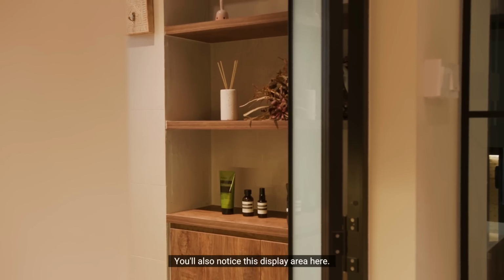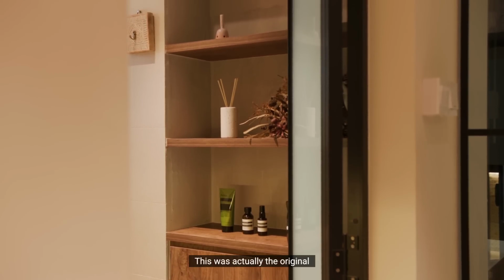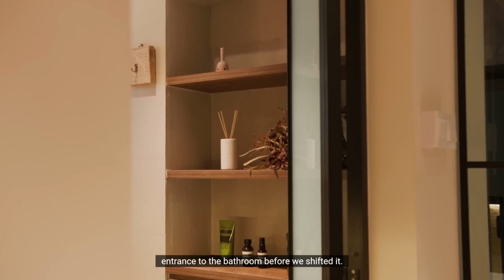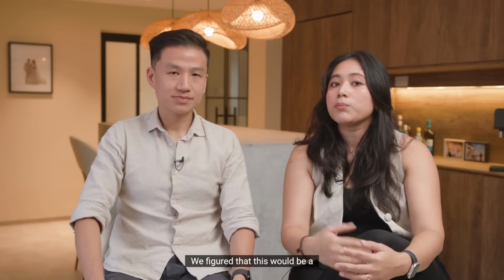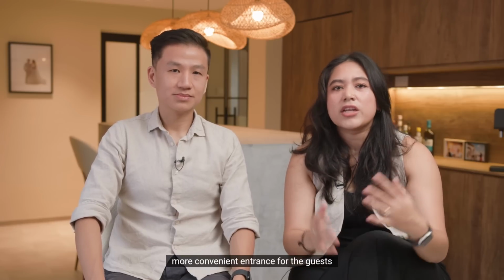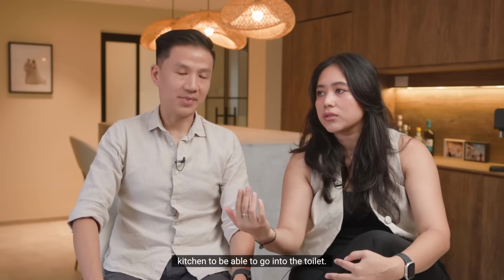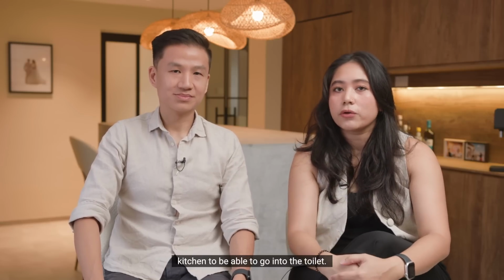You'll also notice this display area here. This was actually the original entrance to the bathroom before we shifted it. We figured that this would be a more convenient entrance for the guests, because otherwise they'd have to go into the kitchen to be able to go into the toilet.